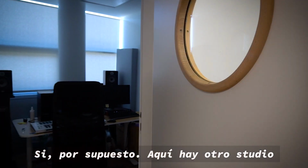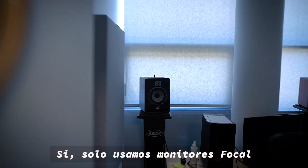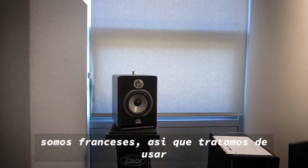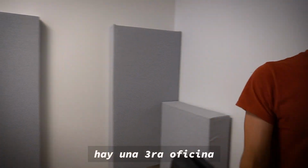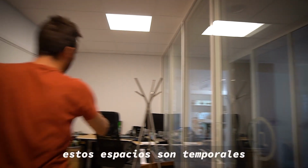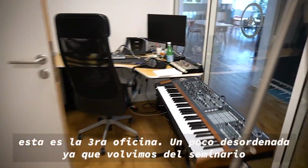Yeah, of course. So this is another one. And Focal? Yeah, we're only using Focal speakers here. I mean, we are French, so we're trying to use French gear. So this is the second one, and the third one is Maxime's office. These spaces are temporary. And this is the third office. Again, it's a bit messy.